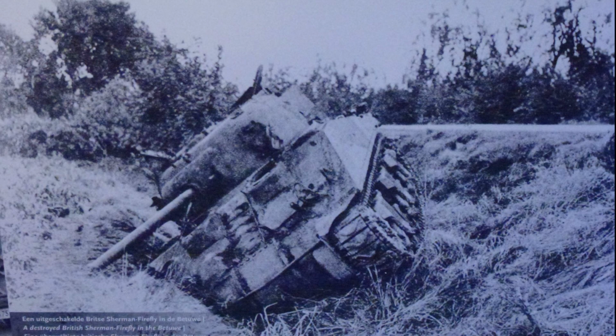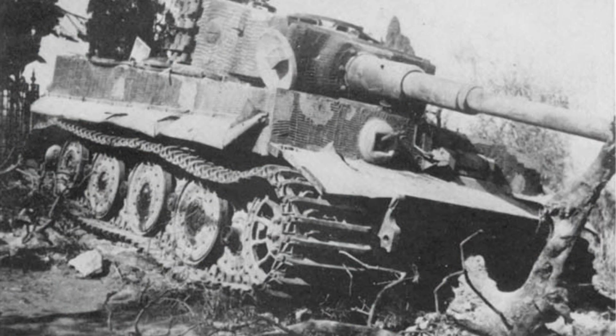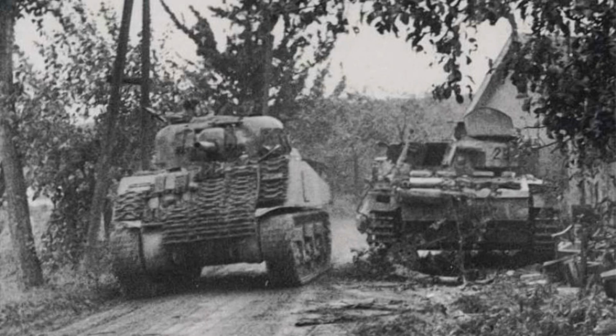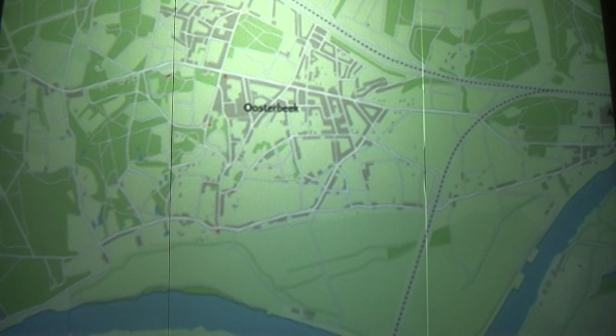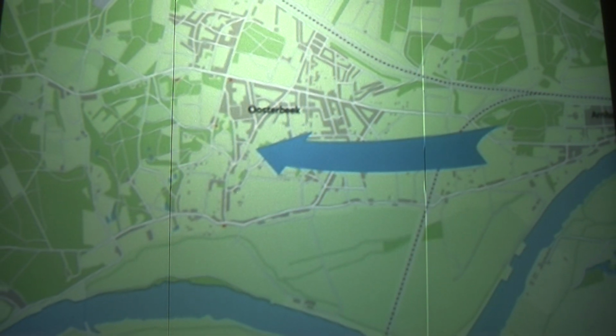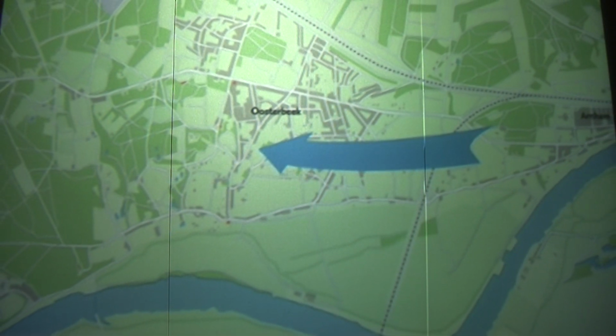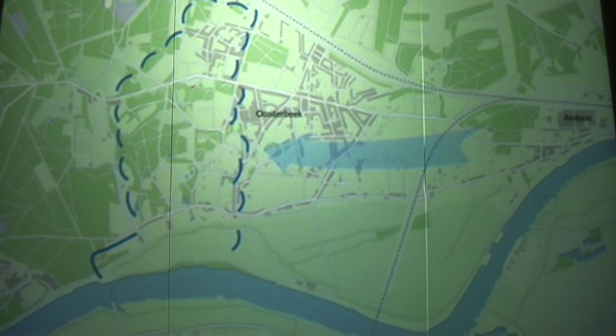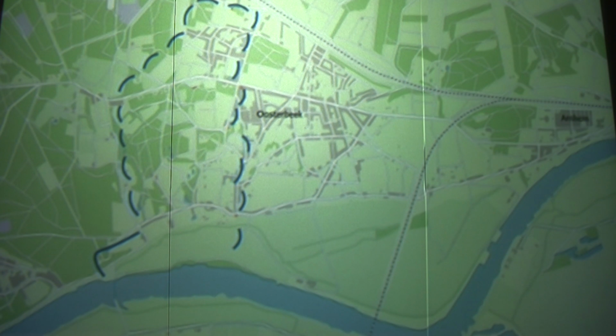Also, the advancing Allied tanks were knocked out by defending German fire, blocking the road and delaying the column. By the time the column reached Arnhem, it was too late. Meanwhile, back in the Arnhem area, the Allied forces, not able to get to the bridgehead, were forced back into the Oosterbeek area. Mr. Luc Buist takes up his story again.